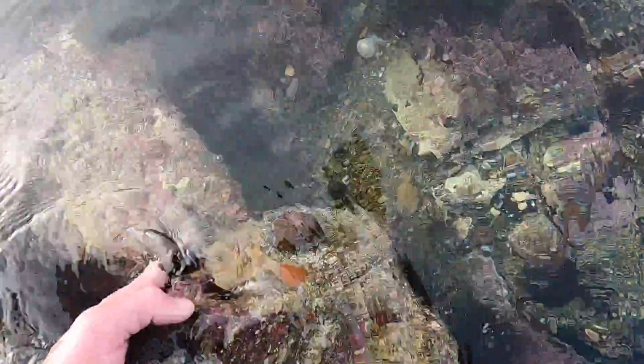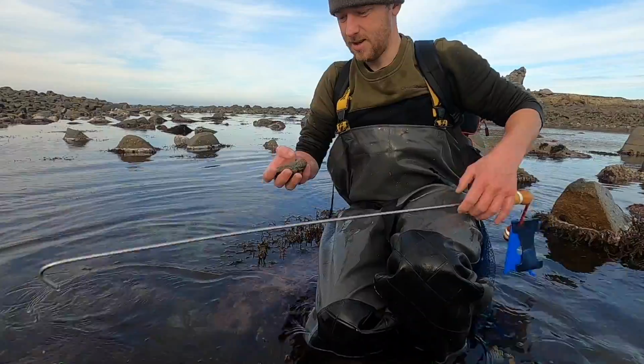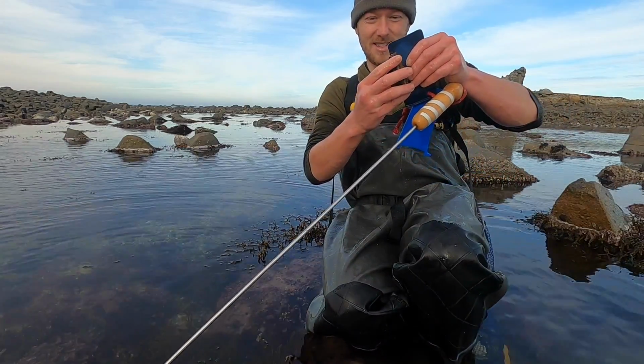As you can see, I'm still finding tons of little ormers, but there's just not a huge amount of massive ones here. We've got a fair old bag full. Let's try and lift that giant. Got another one here, guys. I couldn't lift this rock. I was being a bit ambitious. I'm not that strong, as you can see.